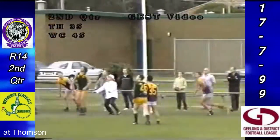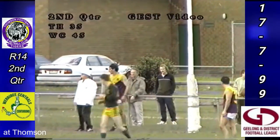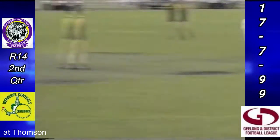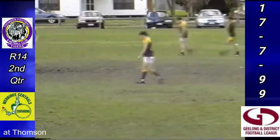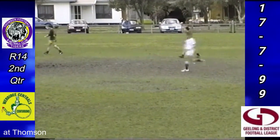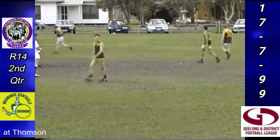He comes in, and it's a pretty good kick off the boot on the goal line. Has it been touched? I don't think it has been. And it's a goal to Chris Delaney. His first, and the 7th for Werribee Central. So they go to 7-9, 51. Thomson 5-5, 35. 23 and a half minutes gone in this second term.